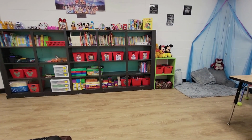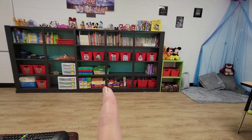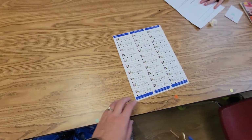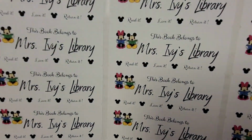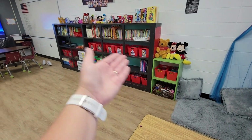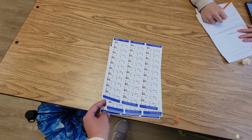Okay, fully intended to record that, did not, so oh well. Anyway, there it is. I have a completely empty section of my shelf. I don't know what to do with it. But when I went to grab that last stack of books, this was sitting on top. Guys, I made library labels for all my books. This book belongs to Miss Ivy's library. Read it, love it, return it. I printed out like 300 and did not put them in the books as I was putting them away like I planned to. But oh well, a different project for a different day, because I'm ready to go home.